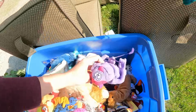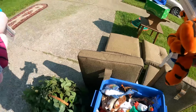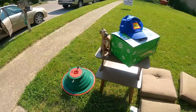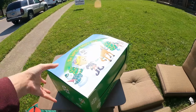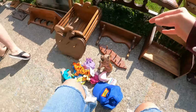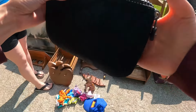That guy looks cool. All right, well, I found just another little pile here. How much do you have on the Beanie Babies? $5. There you go. Yes, thank you very much.